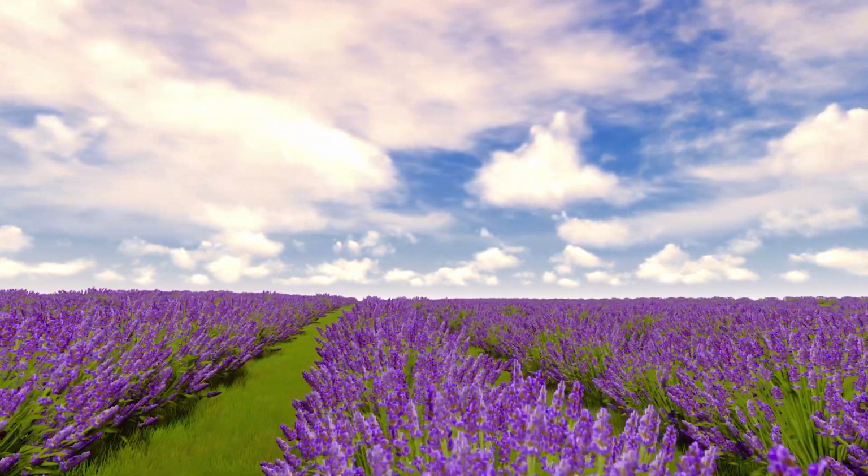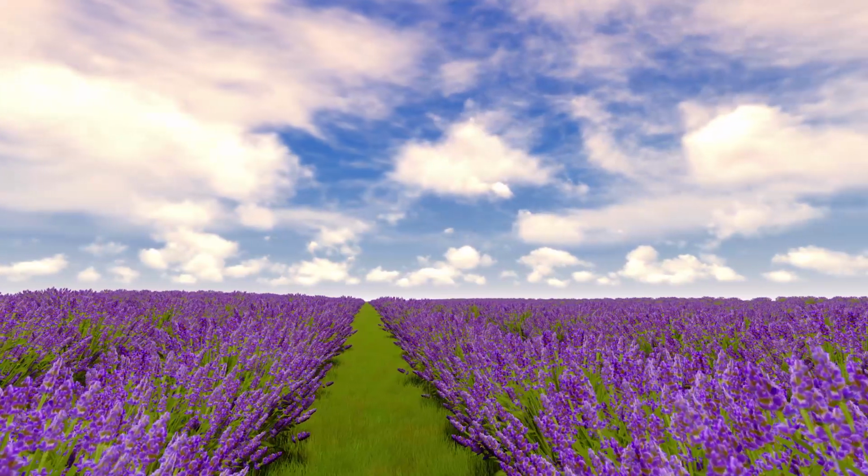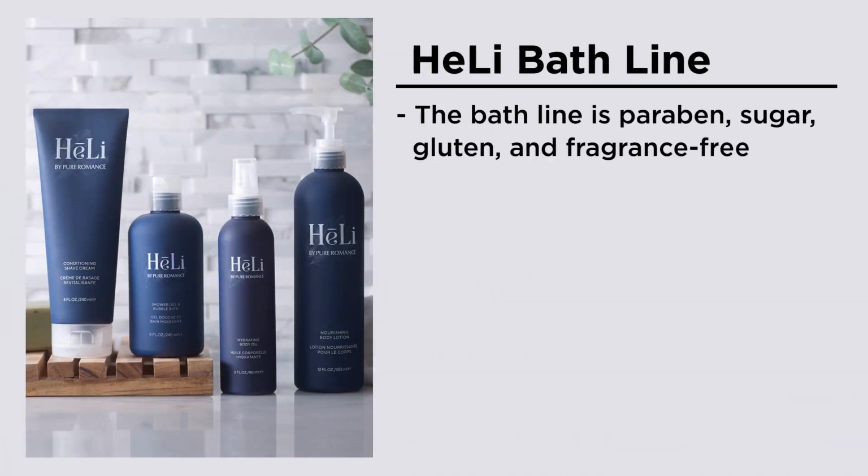Our new HēLi bath line features plant-derived formulas made exclusively for pure romance. The bath line is paraben, sugar, gluten, and fragrance-free.